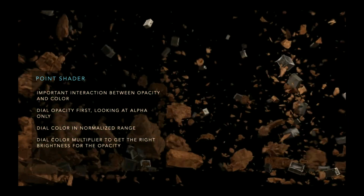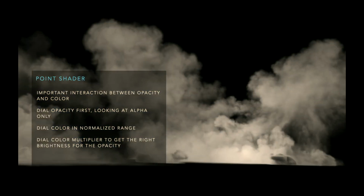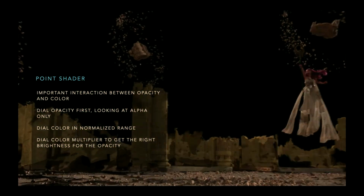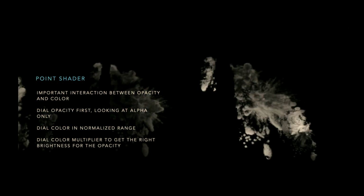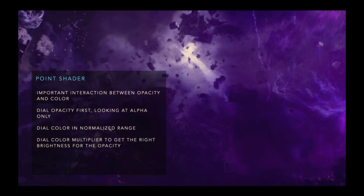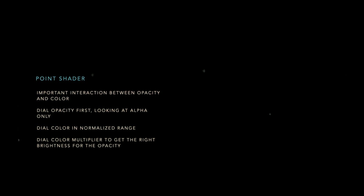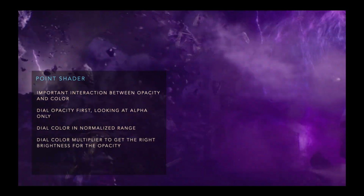And this is why trying to nail both at the same time is shooting at a moving target. Instead, we first give the color some normalized value between 0 and 1, so that you like the hue of the color. And then you dial the opacity, you find the opacity that you like, and then you multiply the color by something so that you get the correct brightness. And this is very, very easy, and it doesn't lead to back and forth. So you're going to save a lot of hair pulling.